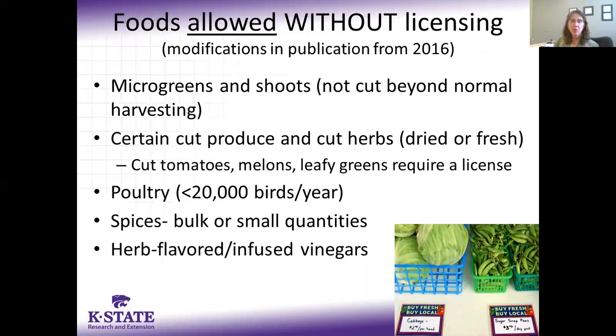So now I'm going to talk about the foods that are allowed to be sold without a license. So you do not need any licensing for these. So you can do them in your normal home kitchen. And I'm going to start by listing any products that were modified from the 2016 publication.